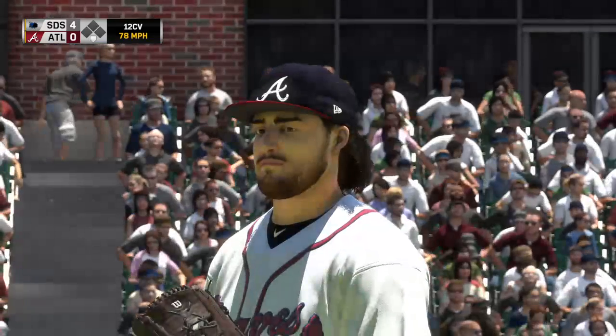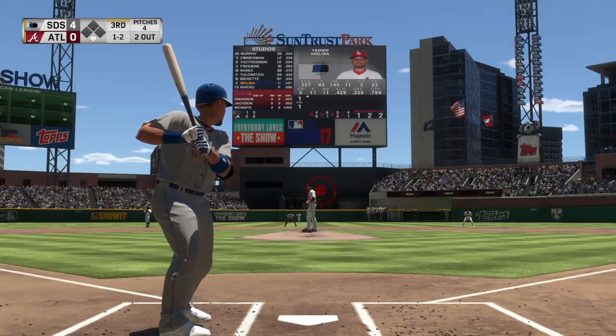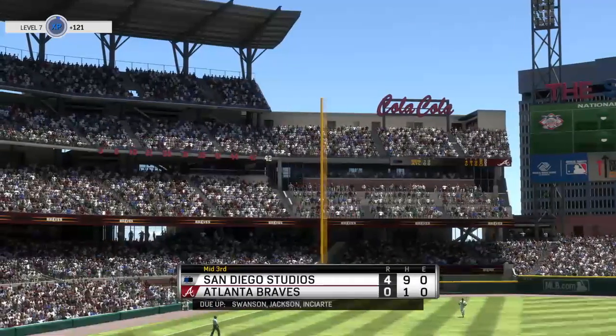And they'll try and tempt him with one in the dirt, but he'll hold back here. It's 1-2. Those 0-2 curveballs are really tough for guys to lay off. There's a reason it's such a common pitch in that count. Great play to end the inning. 1 hit in the inning, but no one left.